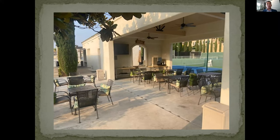You got to have golf. That's the most important thing, but you got to have good dining. You got to have fitness. You got to have pickleball. You got to have community. You got to have communication. You got to have a lot of different ways for people to get together and do different things with these new people they just met.